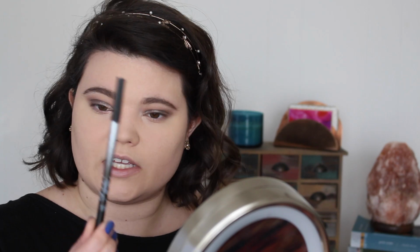Now I'm going to take just a black pencil. I'm using the NYX Trésorerie in Pitch Black. And I'm going to tight line as well as do my waterline.